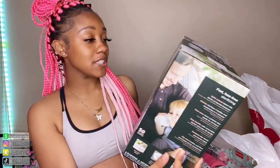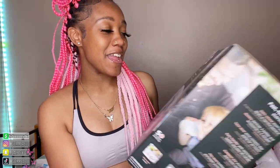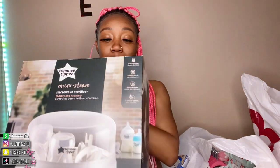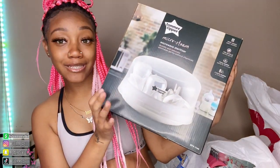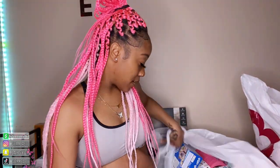So I got this right here. This is a microwave sterilizer. It's a bottle sterilizer. Yeah, I don't know why. Don't mind me. But it was $14.99. Again, you cannot beat this.